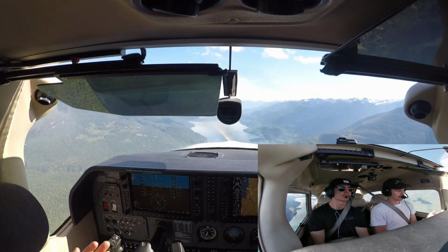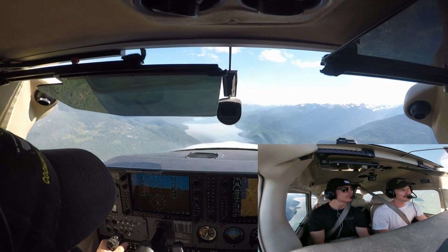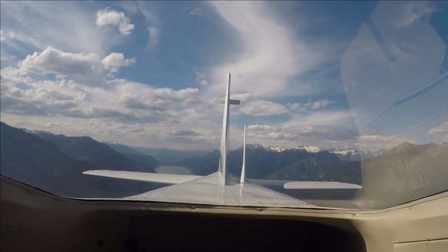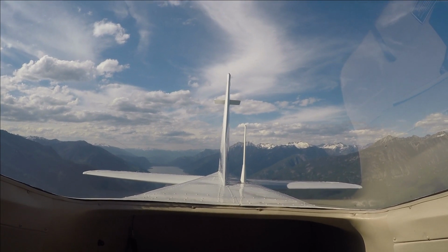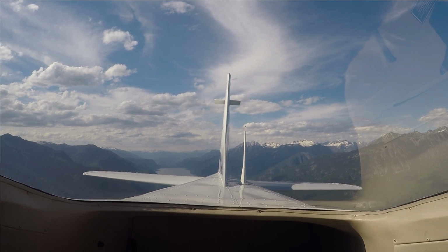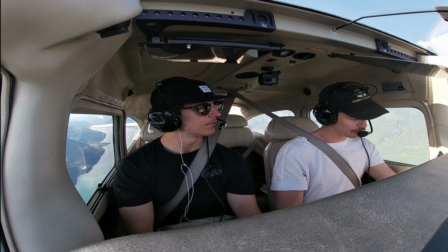So I think we're going to approach Nelson at about 3,300 and we can just try and have a look at the windsocks. 3,300 is 500 feet above the circuit altitude. So we're going to just have a look at the windsocks and then we'll be able to descend on the inactive side and then choose the best runway, which I believe at this point is probably going to be runway 22.